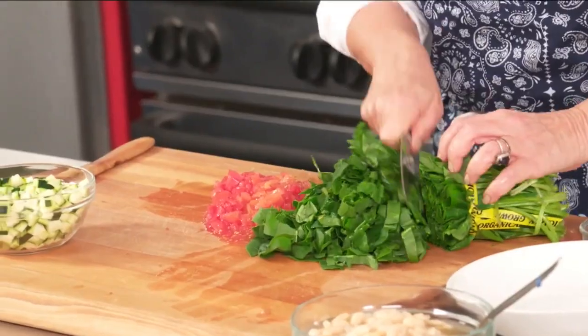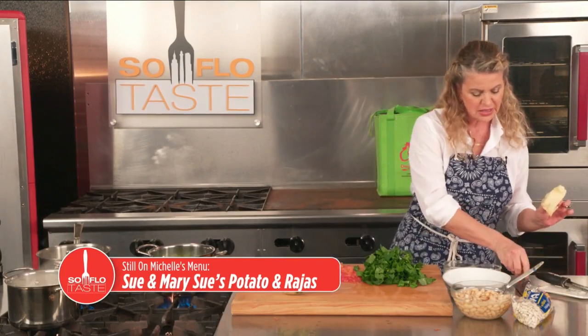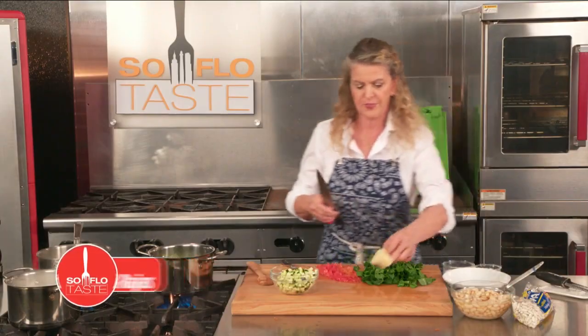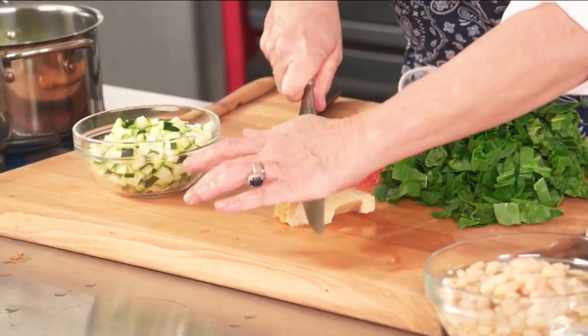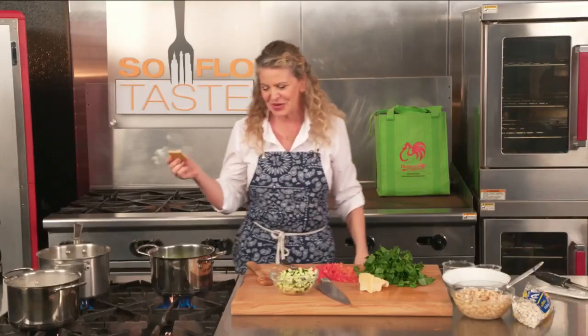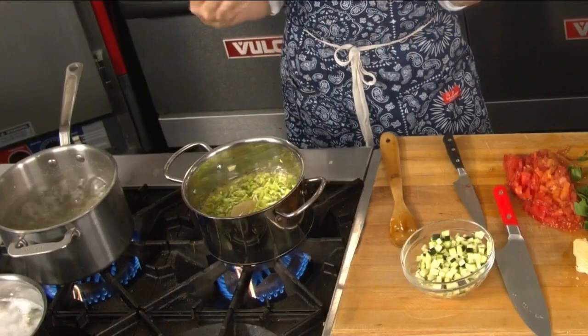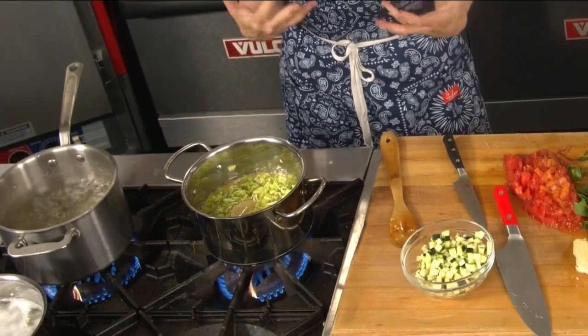I've decided, because I love to add a rind of Parmesan in my minestrone, I just think it gives beautiful flavor. So I'm actually gonna cut the rind off of the Parmesan. And of course, this is beautiful Reggiano Parmigiano, and I'm gonna go ahead and throw that in. So this is gonna take a few minutes of cooking. We want everything to go in really at the right time.